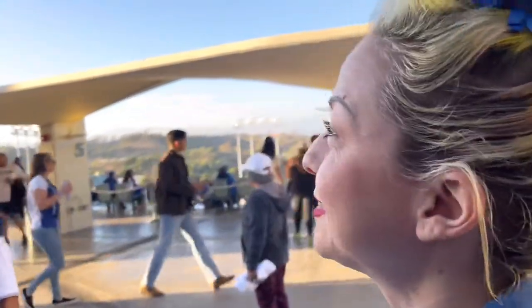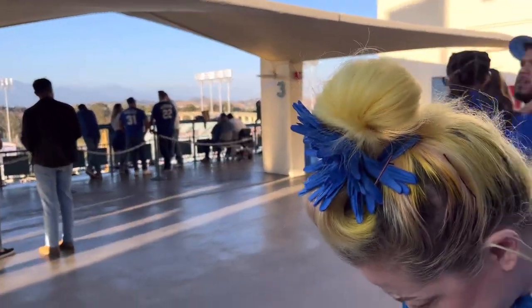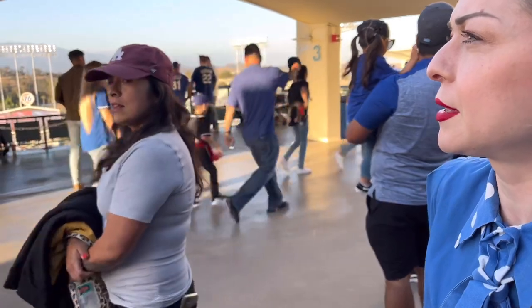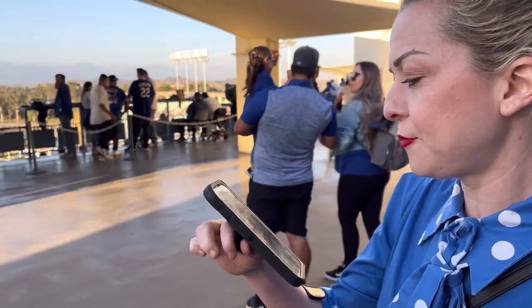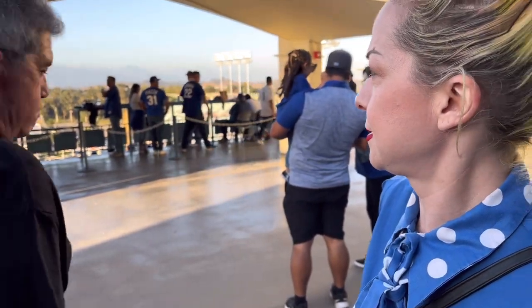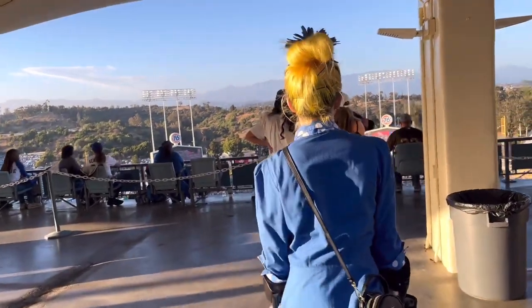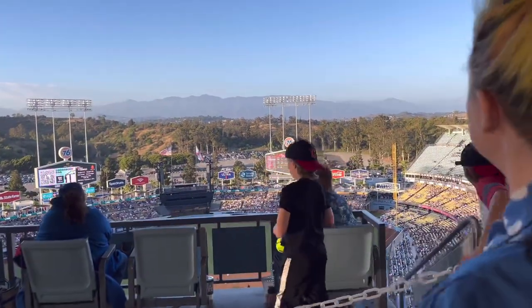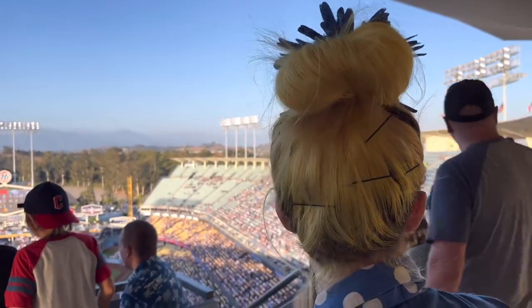We get the flags. Where are we at? 7528. Section 5RS, row WC3. Section 5, oh, right here. 5RS. I have no idea where RS is. All right, go ahead and pause, honey.